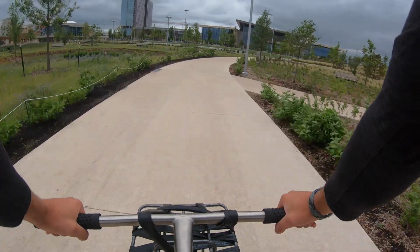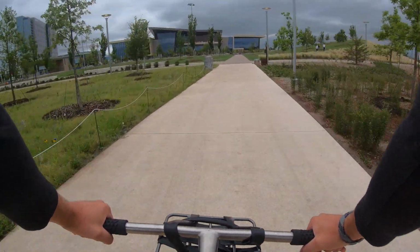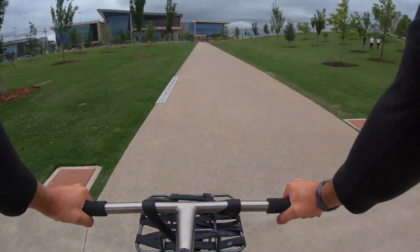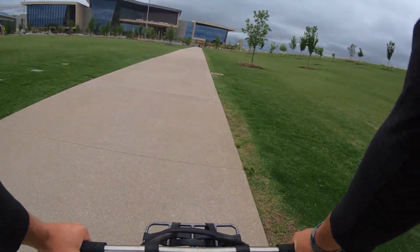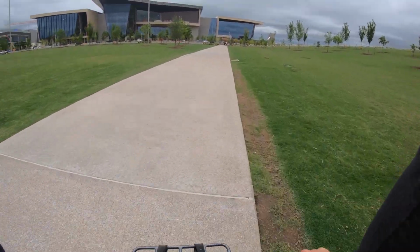One of the best entrances. You can see the new Cox Convention Center, Omni Hotel, and the Hilltop Bar. Come to a stop here, let you guys see the city.